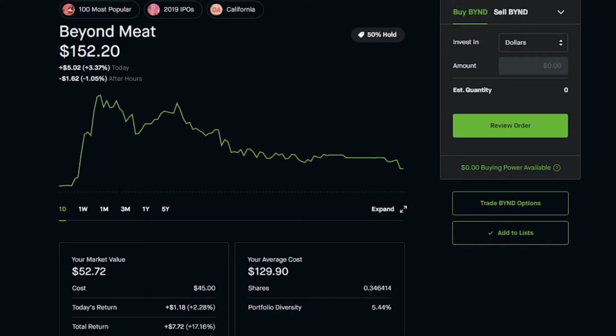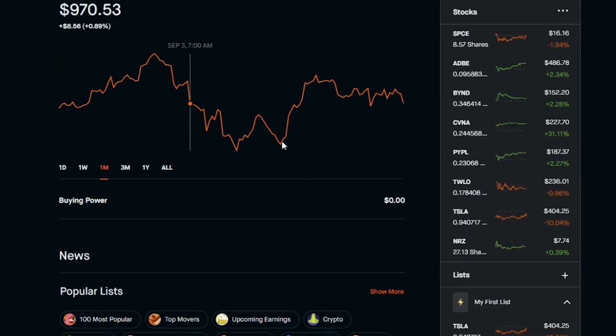So next up is going to be Beyond Meat. For Beyond Meat, right now I have a total of 0.346 shares in the company. My total returns is actually 772, which is about 17%. So this one is doing pretty good for me. Sometimes I wish that I could have invested more, but isn't that always the case, right? Where we just wish we could have invested more. But doing this challenge is kind of fun. That way I can see how my money's working for me with some of these companies.